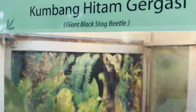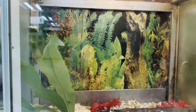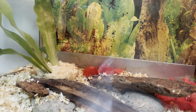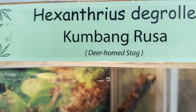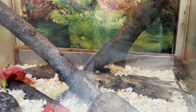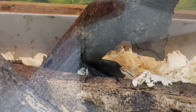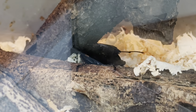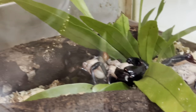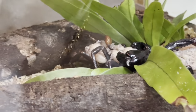Giant black beetle. Where's the beetle here? Cannot find the beetle. Deer horn stag. Where's the deer horn stag? Huh? It's like a corned beef. I know.